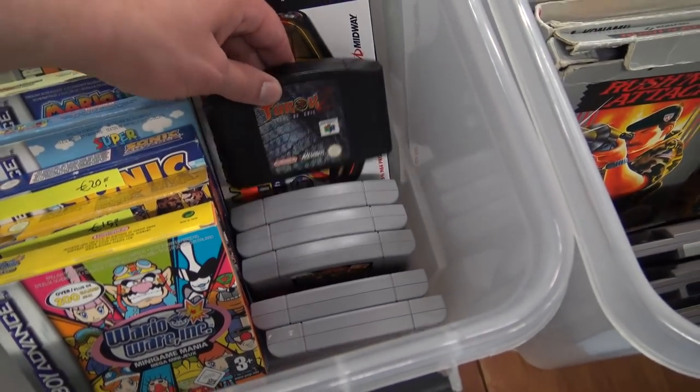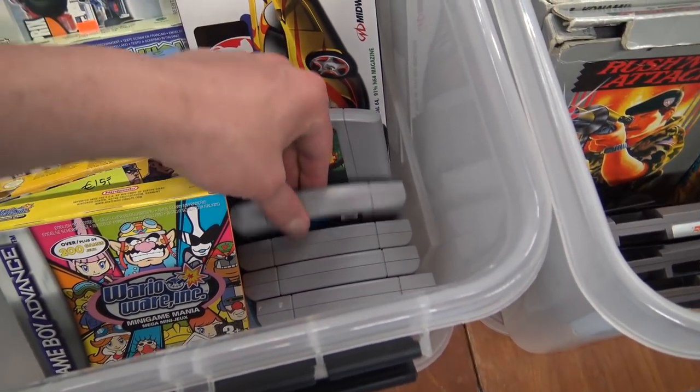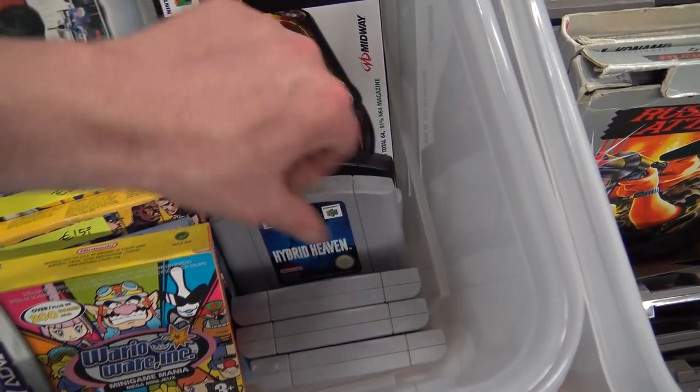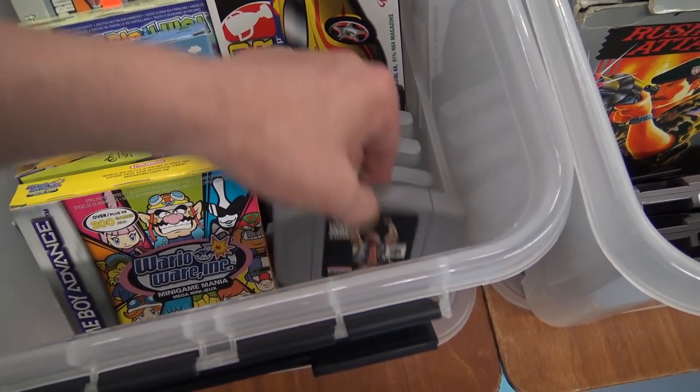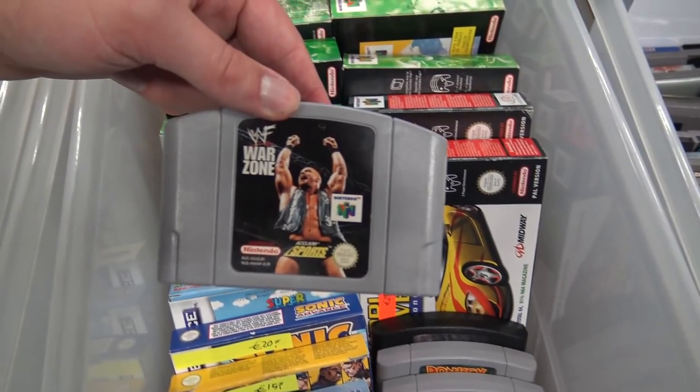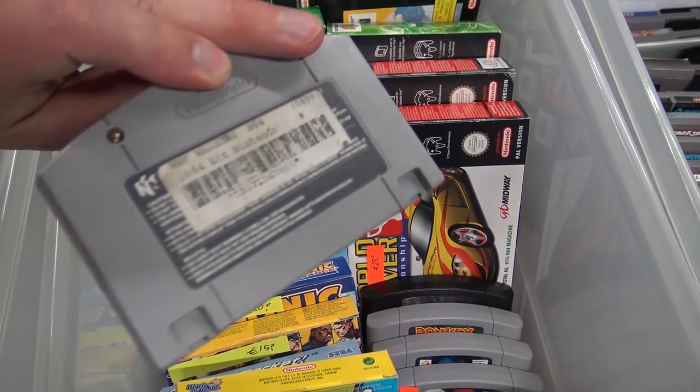Let's take a look at this. I love these baskets with some games in it. Hybrid Heaven, never heard of it. Duke Nukem, maybe I'll pick it up later. Harvest Moon, WWF Warzone. I have so many good memories. It's an ex-rental.